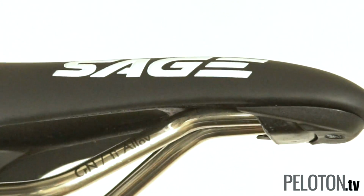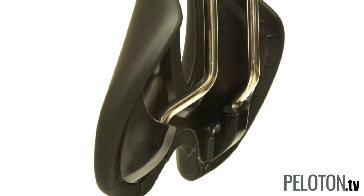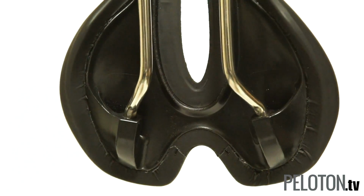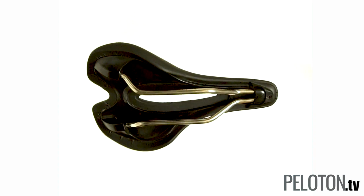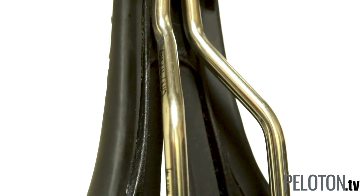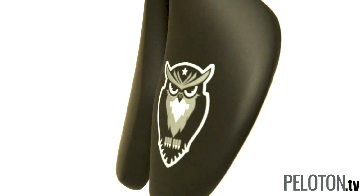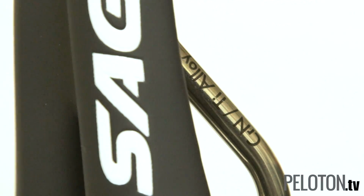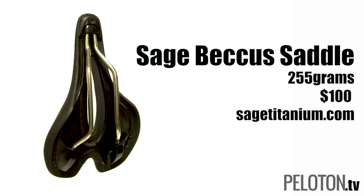The truncated nose and generous cutout help reduce pressure when riding in an aggressive position. Perhaps it's no surprise Dave Rosen, founder of Sage, is a nut for cyclocross, while the wider and slightly flared rear end provide plenty of support for sit bones during tempo riding. Of all the truncated saddles we've ridden, the Beckett does perhaps the best job of providing relief in an aggressive position while still being comfortable during an everyday spin. It's available in 2 widths, 143mm or 155mm, and the rails are titanium, obviously. It has the Sage owl embossed on it to remind you what a wise choice you made.